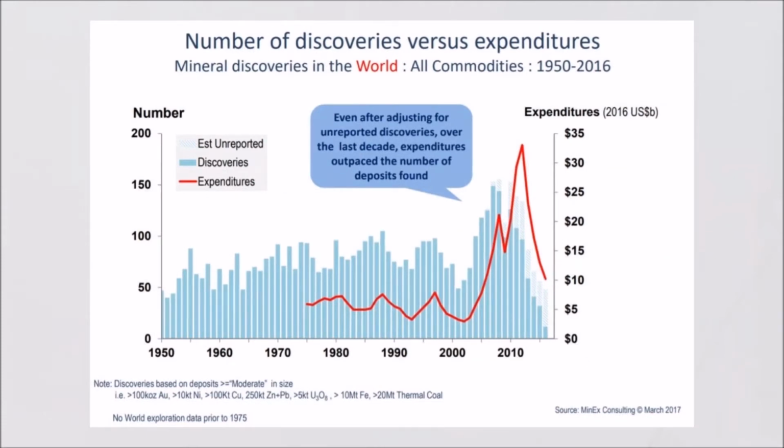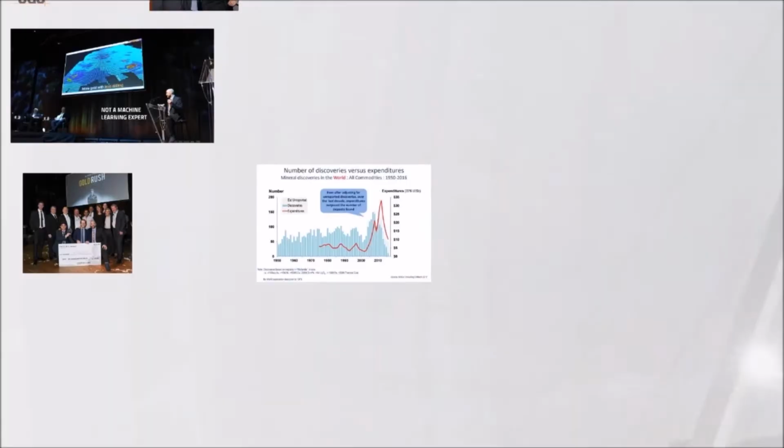So why is this important? We're getting less and less efficient at finding new ore bodies. This is a classic chart by an Australian fellow called P.H.D. Essentially, the rate of discovery is half of what it used to be in terms of dollars spent versus tons discovered. We need to think outside the box and find new ways to get better at finding new deposits.